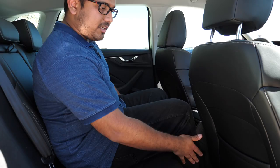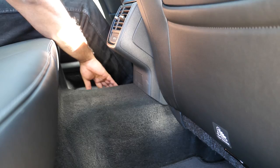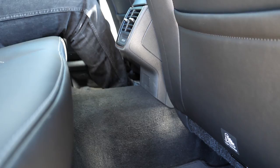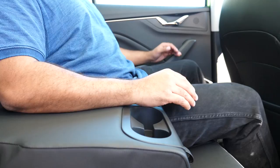There is a very tall central transmission tunnel, I'll be honest. It is very tall, and there's no way you can fit a foot anywhere near this, but because it's quite narrow, there is enough space as it tapers away. Speaking of that central armrest, it pops in with a nice little click in place with two cup holders. So if you have only four people, they will be in complete luxury.